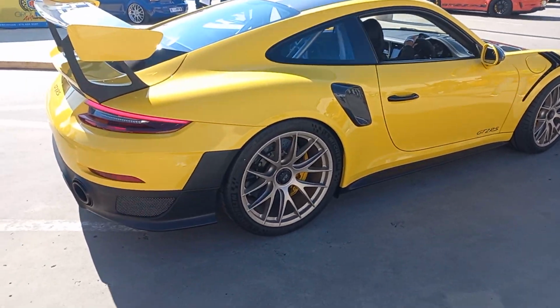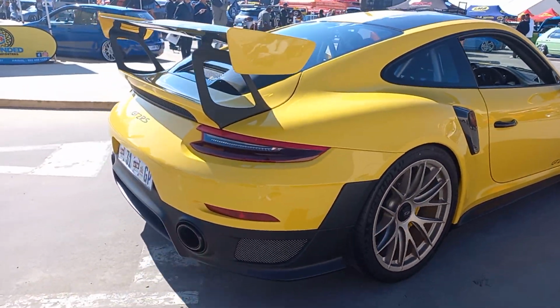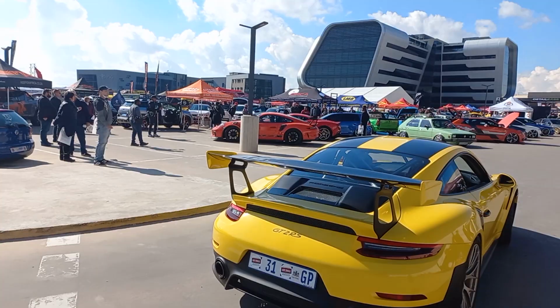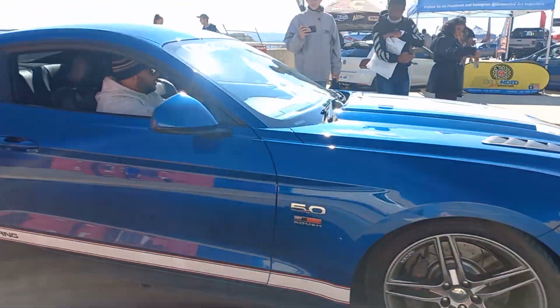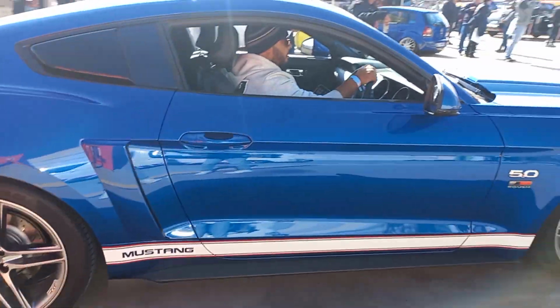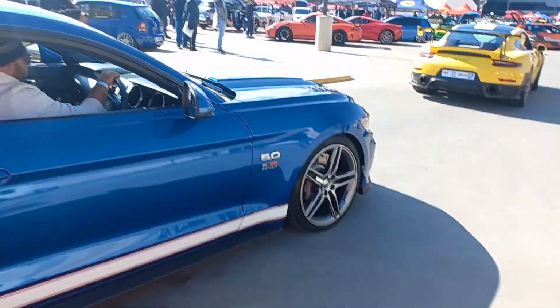And we have random supercars that just pulled up, of course. A 2RS, a 3RS, and an F8. And a Roush Mustang. These look proper.